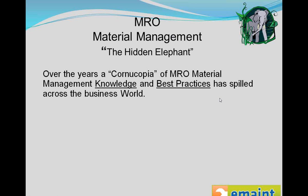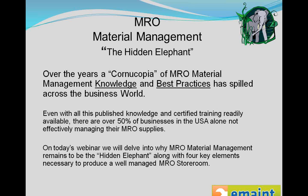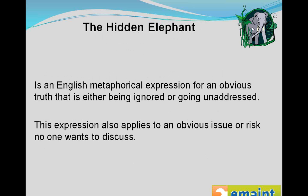MRO, or Maintenance, Repair, and Operations, Material Management, the hidden elephant. Over the years, a cornucopia of MRO material management knowledge and best practices has spilled across the business world. Even with all this published knowledge and certified training readily available, there are over 50% of businesses in the United States alone that are not effectively managing their MRO supplies. On today's webinar, we will delve into why MRO Material Management remains to be the hidden elephant, along with 4 key elements necessary to produce a well-managed MRO storeroom.